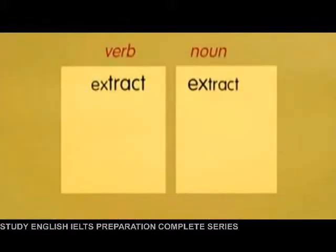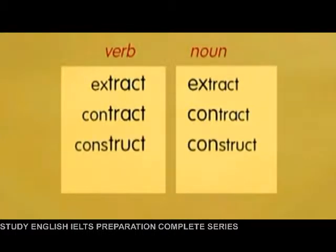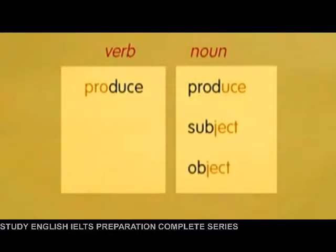repeated with other words. We have to extract and an extract, to contract and a contract, to construct and a construct. And there are lots of others. We have produce, that you eat, and to produce, to make. We have subject and object, but subject and object.